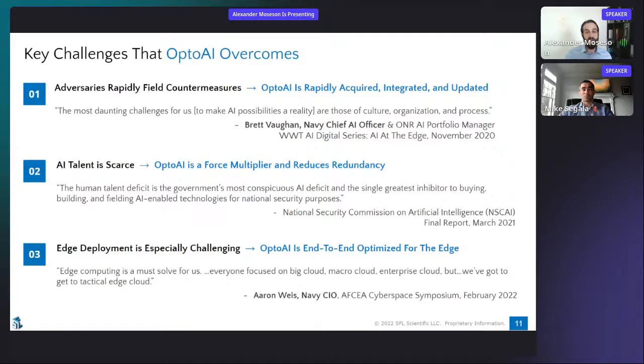Third, doing AI right at the edge is hard. In the keynote just now, Ms. Amori mentioned the far edge, and Mr. Vaughn mentioned AI fusion from the far edge to shore nodes and beyond. So OptoAI is optimized end-to-end for the tactical edge and for deployment in hybrid environments across that AI fusion.